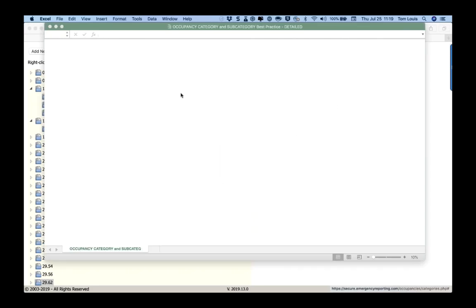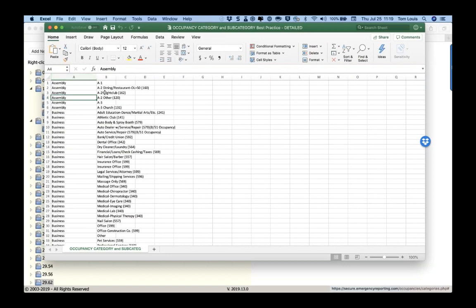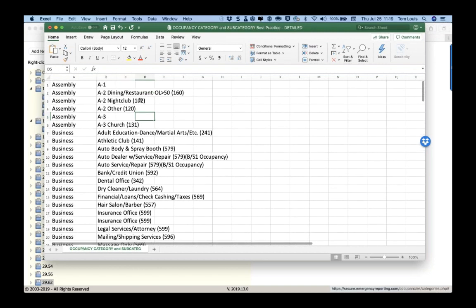So you've got a category on the left, and you've got the subcategory here on the right. And so it's up to you how you want to organize it. I'm just giving you some illustrations here on how you can do it. You can be as granular as getting into the A1s down to A3s and so forth. And then on the businesses, you can do the same thing, but actually get more descriptive. And in parentheses, this is the actual NFPA property use code.